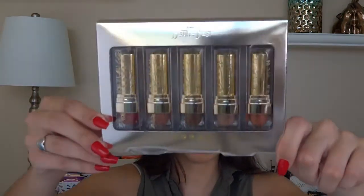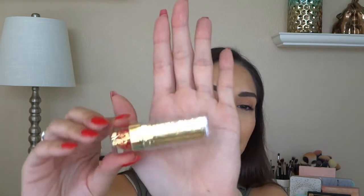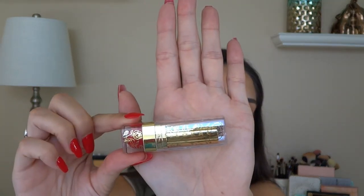This is the packaging for it. The actual lipstick packaging on this is so pretty. They did such a great job on it. So here is a close-up of the packaging.